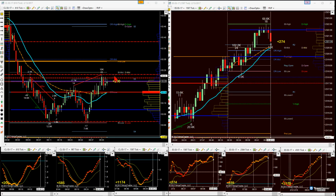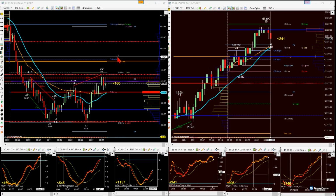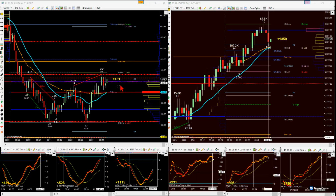Second short was going to be right under here, right around 22, and I was looking to add into my position all the way up to here, continue to go short all the way up to here, and then put a stop loss, where if I'm wrong, to get out of my trade above the overnight low. And we'll talk about overnight low and stuff in just a second.